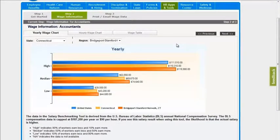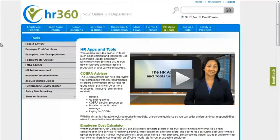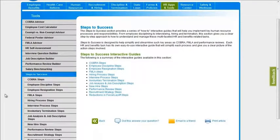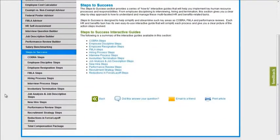Bureau of Labor Statistics. If we go back into HR Apps and Tools, we can see the Steps to Success section all the way at the bottom. This section provides a series of how-to interactive guides that are designed to help simplify and streamline HR functions, from interviewing and hiring to disciplining and termination. These Steps to Success are also located where their specific topic is, as you have seen during the tour, such as COBRA, FMLA, and performance reviews.